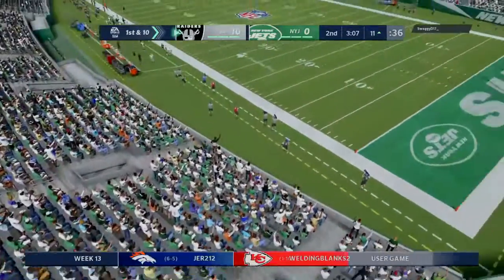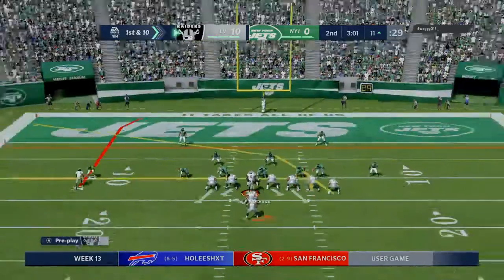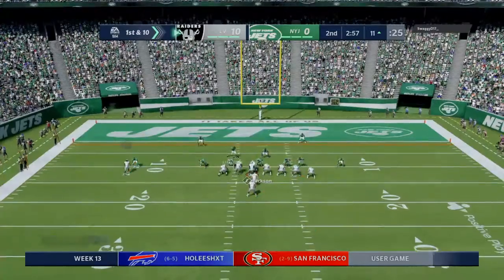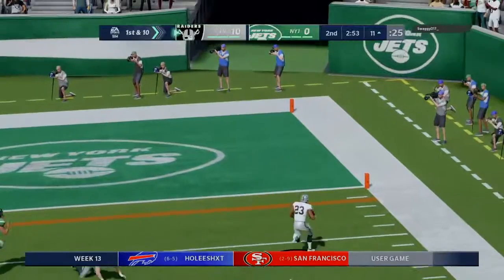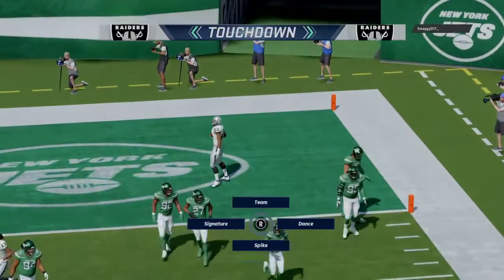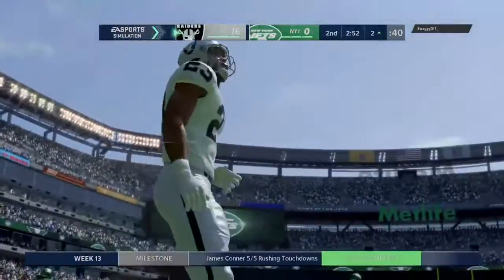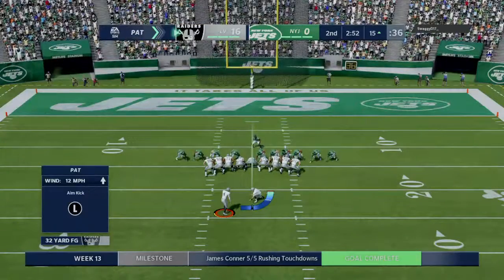Now that's the way to do it. Hand it to someone with vision and good footwork and add in a little bit of power, and you find a way to pick up first downs. Now a 1st and 10 at the 11. Right back to Connor here on 1st. And he'll take it into the end zone for a Raider touchdown. James Conner, his 6th touchdown of the season. And the Raiders add 6 to their lead.